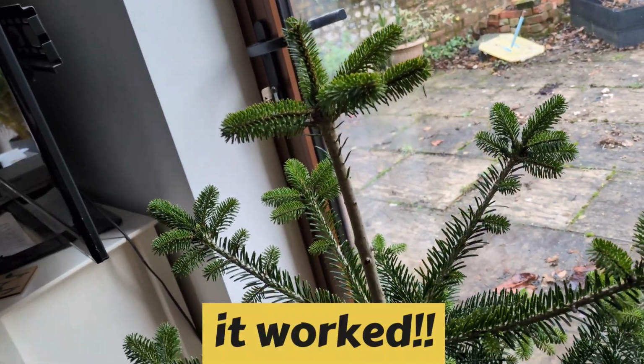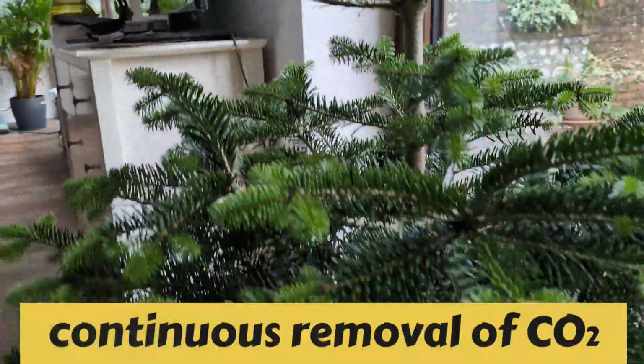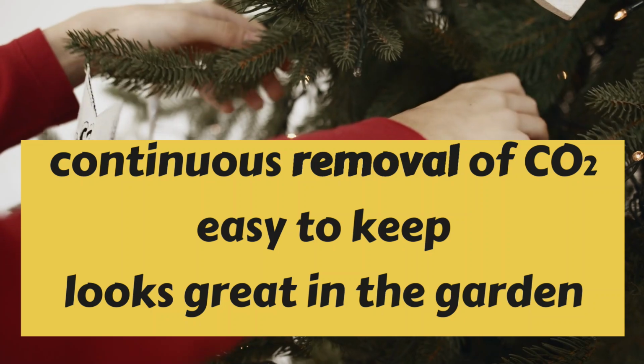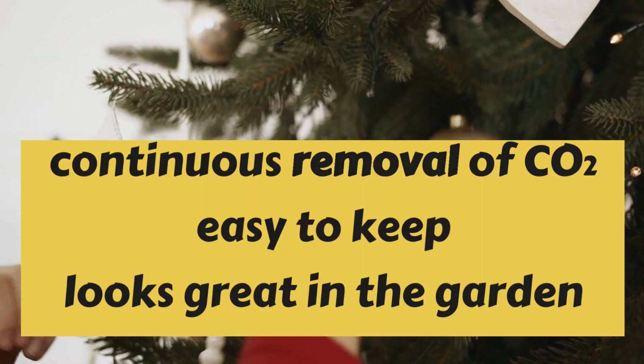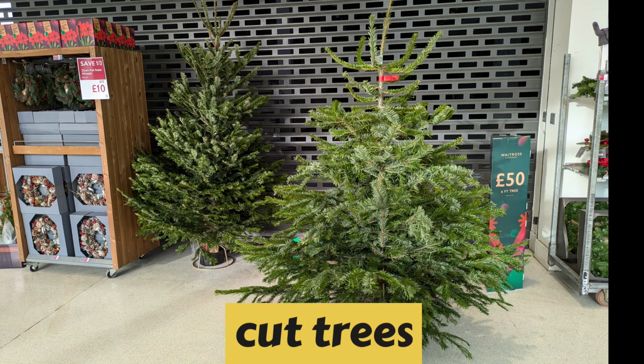The important thing about the potted tree is it will continue to absorb CO2 from the atmosphere for as long as we grow it. It's really easy to take care of, and it looked great in the garden over the year as well. Next up, we have cut Christmas trees.